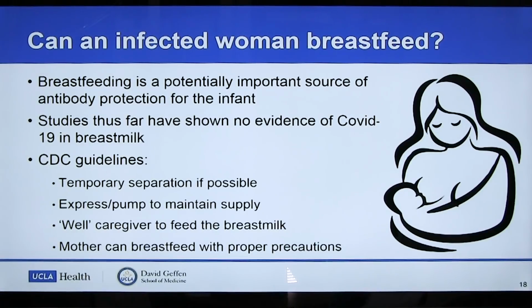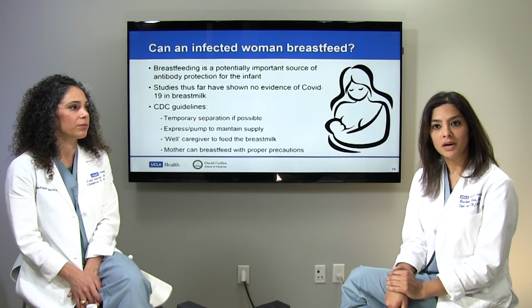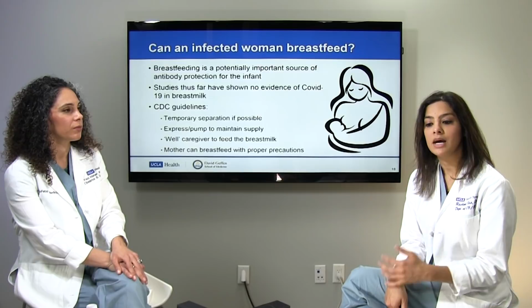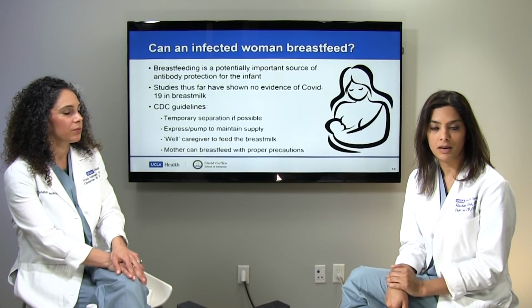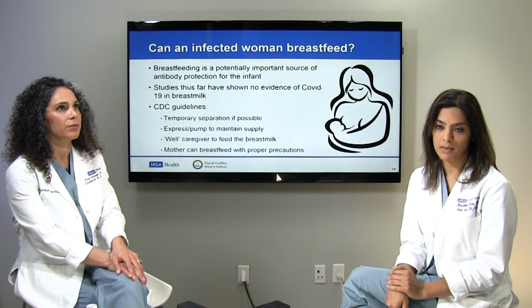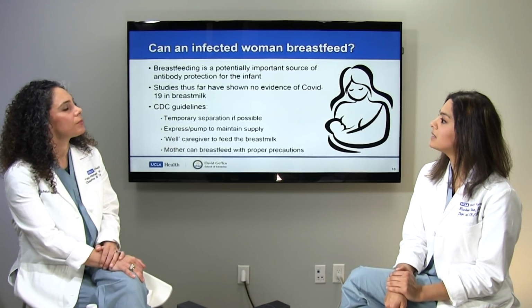But we are in agreement with the Centers for Disease Control, and we agree that if it is possible, we'd like to keep a distance between the mom and the baby to prevent transmission once the baby is born. But we do want the mom to express her breast milk, to pump with a breast pump, and to try and give that milk to the baby via a well caregiver who can give the breast milk to the baby.